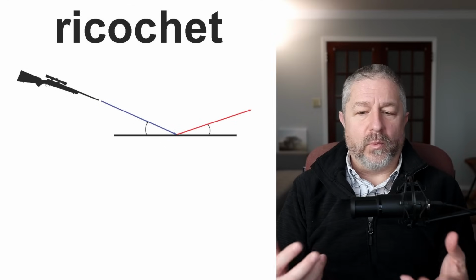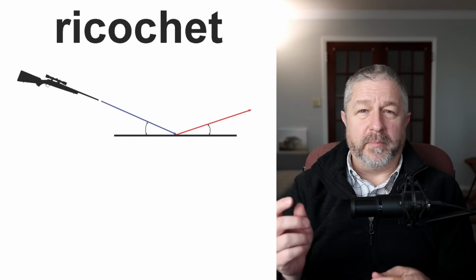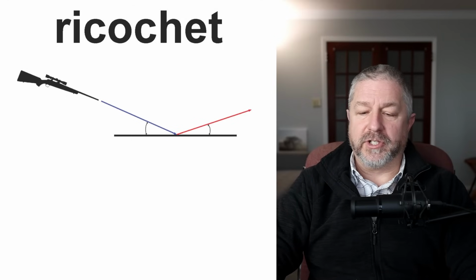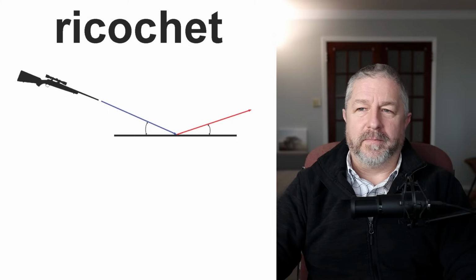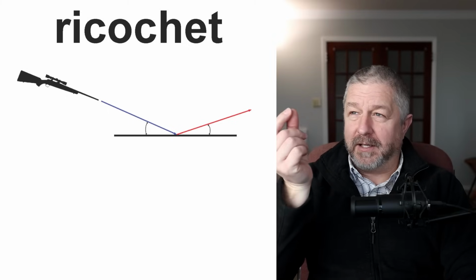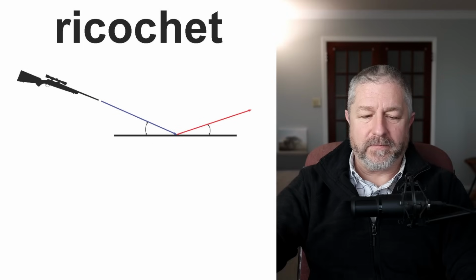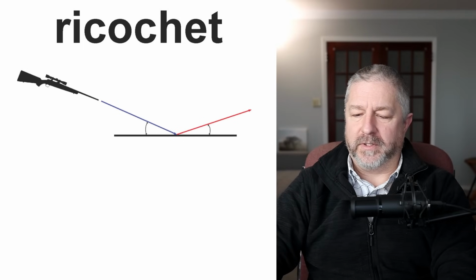If you watch old Westerns, when they're having a gunfight, often you will hear bullets ricochet off the buildings around the people. Or if you're watching a movie where there's a shootout, you might hear bullets, or you see a little dent show up in the wall beside someone and the bullet will ricochet off of the wall. So ricochet, probably a French word.